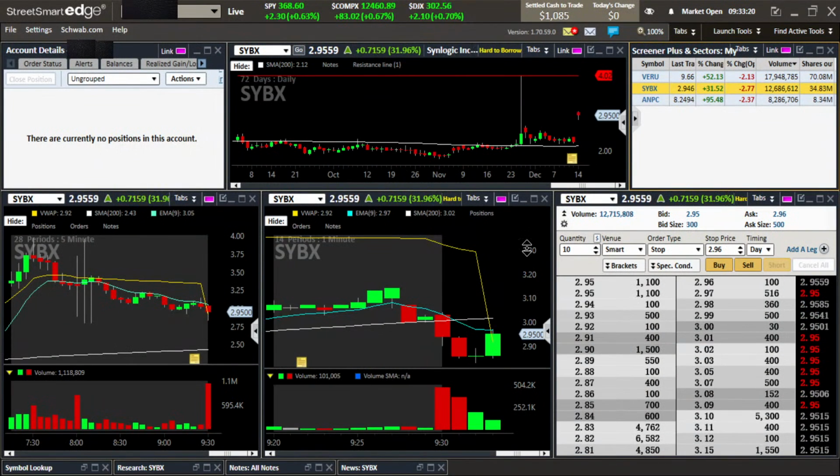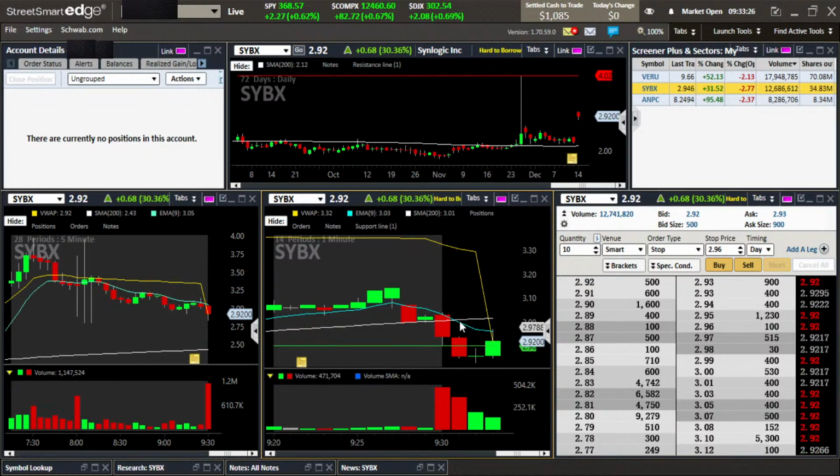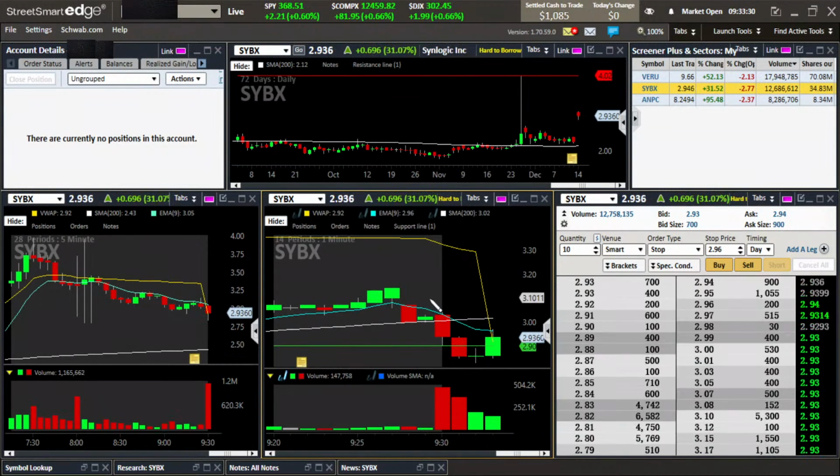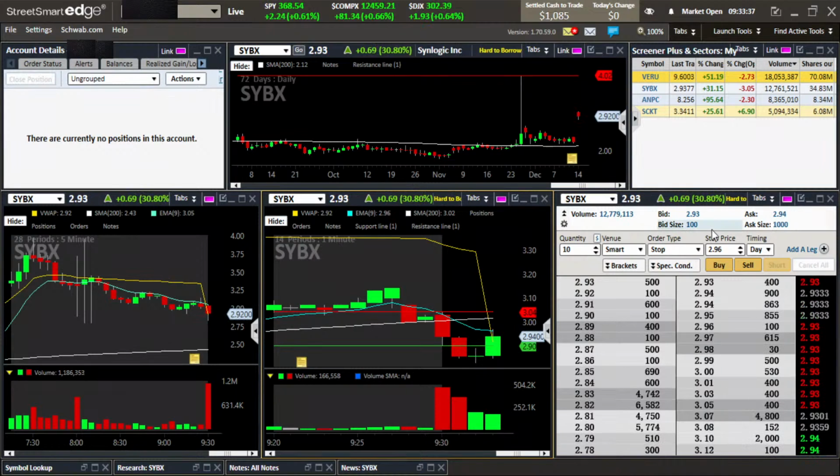All right, this one, let's go ahead and mark this one up. We got our support lines here. Needs to get back above that. We got our resistance lines up here. VWAP is at the 292 here. It's trying to work its way back out of that opening level.